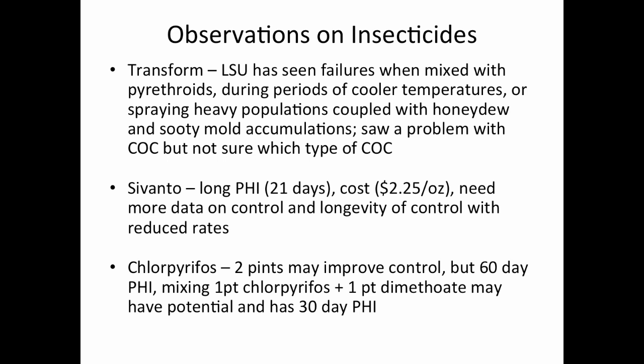But when I see, off the top of my head, that rate on the bottom there, that might be an option for controlling our sorghum midge and giving a little bit of a knock to the sugarcane aphid as well. That would be a nice option.